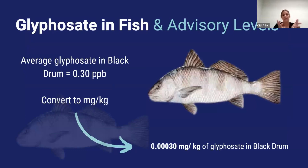Now, this is important, because again, this is a One Health project. We want to know, how is this data impacting or potentially impacting human health? And so we are going to compare our data to established advisory levels when possible. There are established consumption guidelines for some of these pollutants, for glyphosate, mercury, microcystin. There are not current consumption guidelines for things like PFAS or pharmaceuticals and controlled substances or microplastics. But when we can compare it to advisory levels, we will.